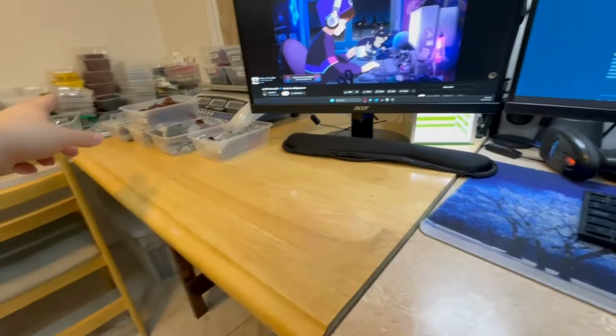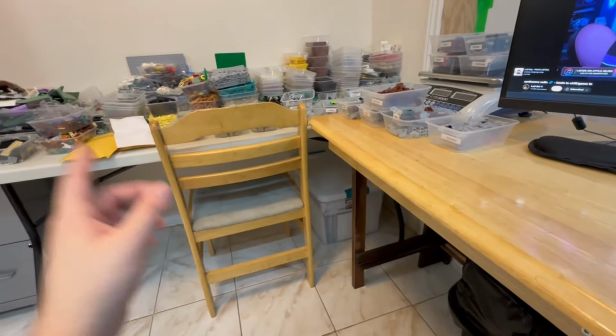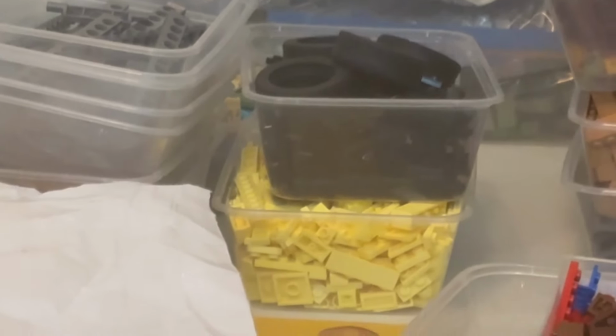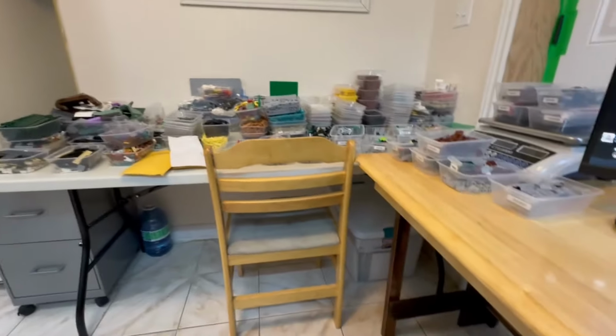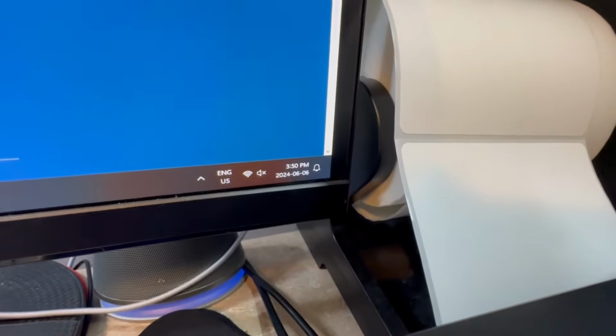Yeah, so once that's all done, I will work on processing those orders, and after that I might have time for that set right there, that bright light yellow car, before I pull orders, because it's currently only $3.50.